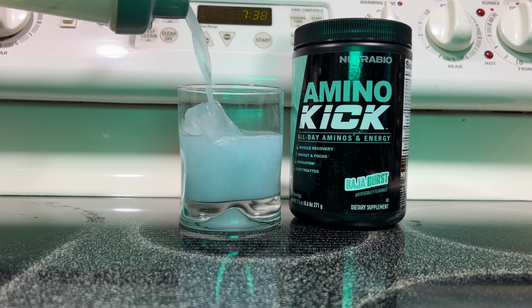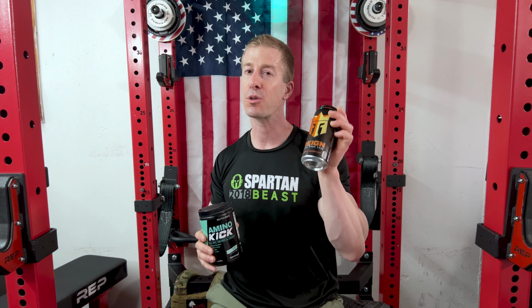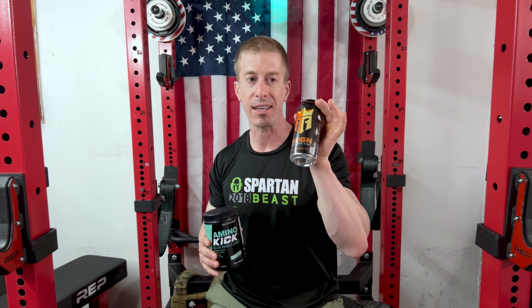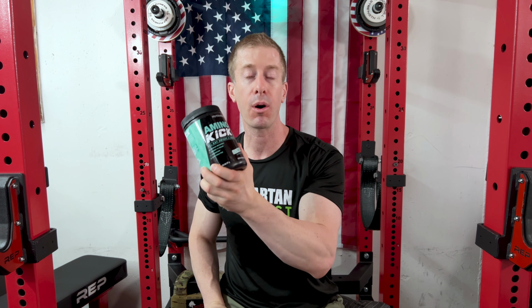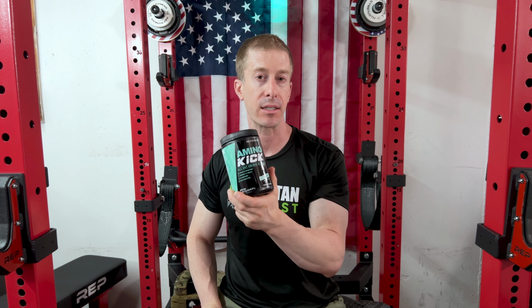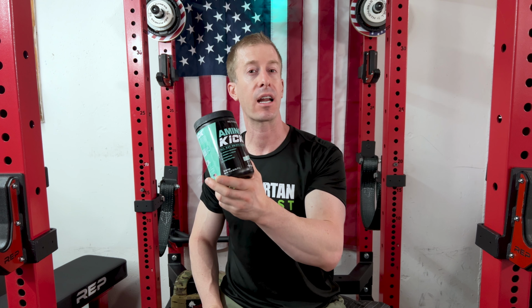Typically, people prefer the cans over the powders in terms of flavors, only because of the carbonation. Something with those bubbles makes people really hit home. It gives them a bit more enjoyment when drinking it. I do know that you can add bubbles to Amino Kick. All you have to do is go out and get a diet soda or a diet tonic and mix it with that instead of water. Pour it over ice, and it is a refreshing carbonated blast.